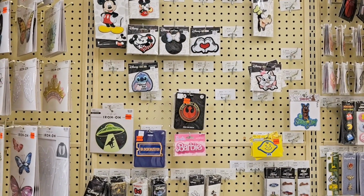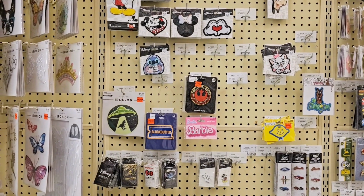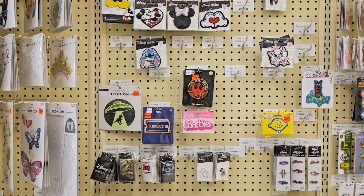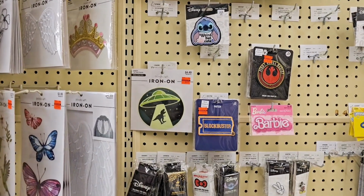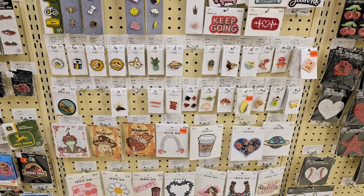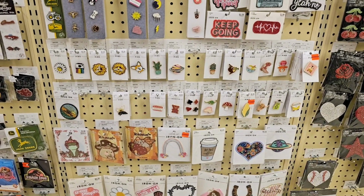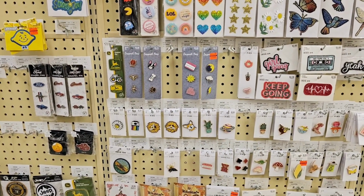They have patches over here. So the Blockbuster one is $3.24. I think I'm gonna take that one. There's the lemon head for $2.50. This little dino right here getting abducted is $2.24. They also have a couple pins. So these are pins right here, and then there's this set of pins right there.